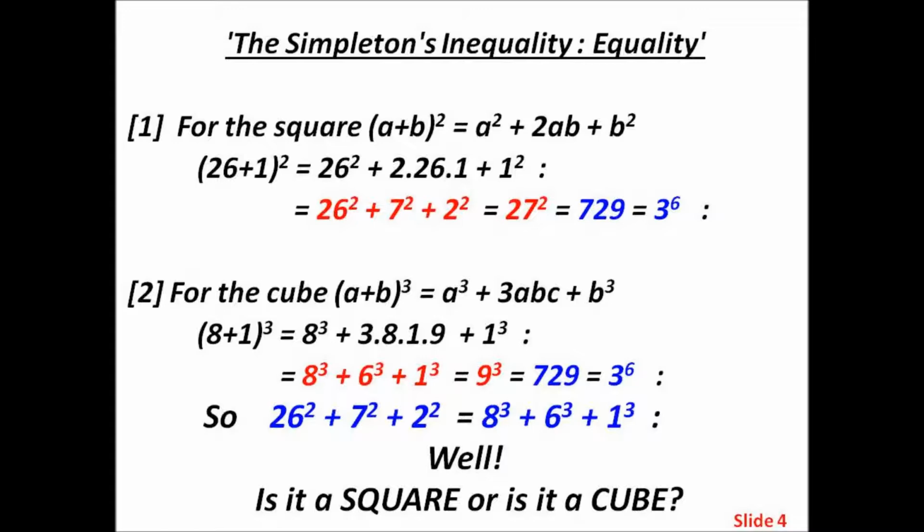Two, for the cube: (a + b) all cubed equals a cubed plus 3abc plus b cubed. (8 + 1) all cubed equals 8 cubed plus 3 times 8 times 1 times 9 plus 1 cubed, which equals 8 cubed plus 6 cubed plus 1 cubed, equals 9 cubed, equals 729, equals 3 to the power 6.